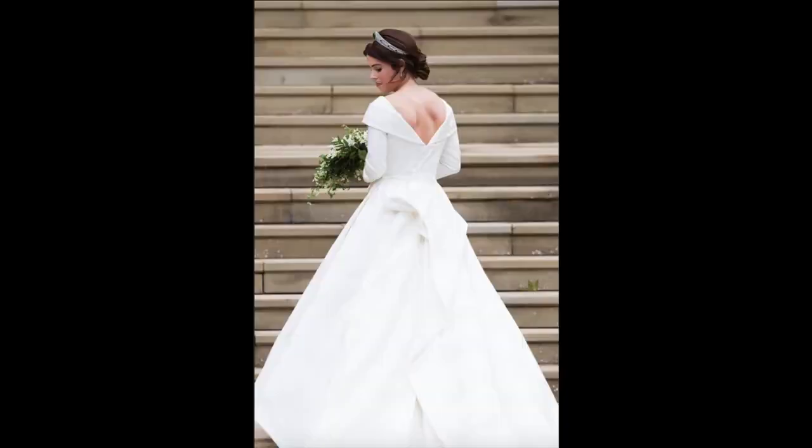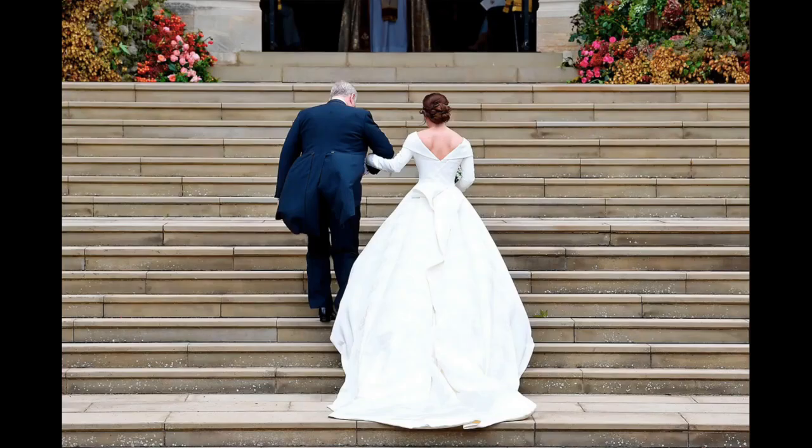Now, the back of her wedding gown, not only was it low cut to showcase her scar, but it kind of gave a bow-like feature. Now, the dress did not have a sash, but it did have a lot of volume in the back with several pleats that flowed into a full-length train.